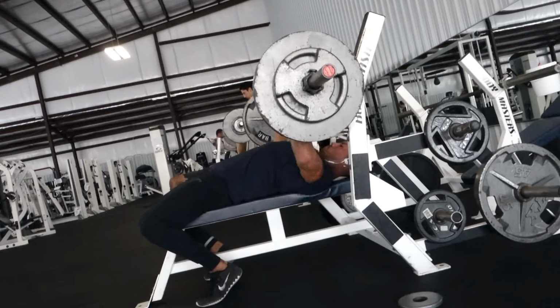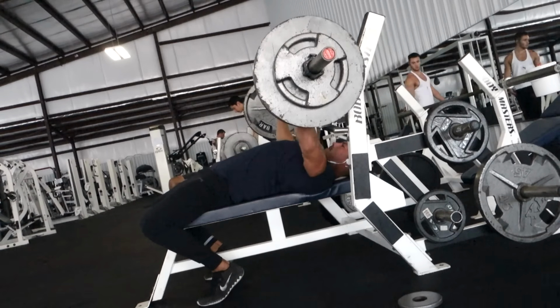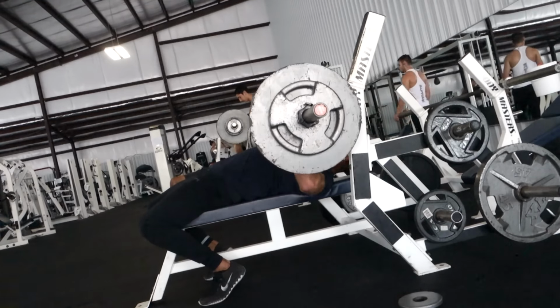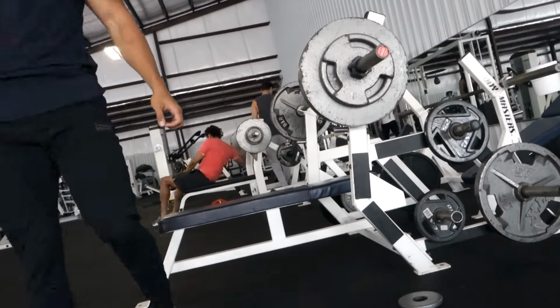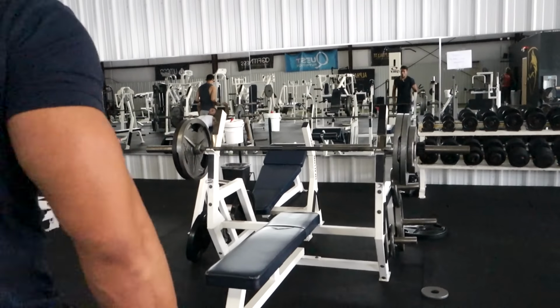This is my first set of 8, and on my second set of 8, really any set in general that I start with, I want you to notice how slow I descend on the very first rep. I literally do, it's like a negative, 1 Mississippi, 2 Mississippi, 3 Mississippi on the way down, and then I explode up, and then I like to get my momentum.